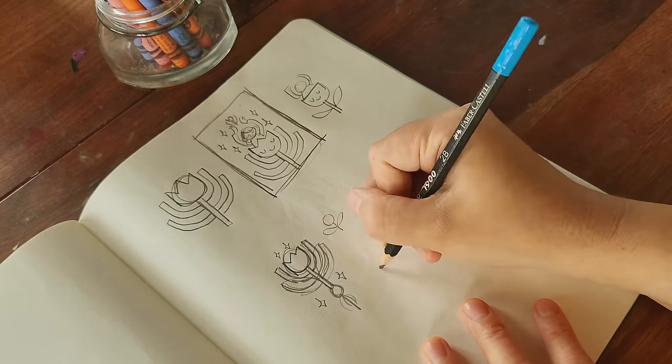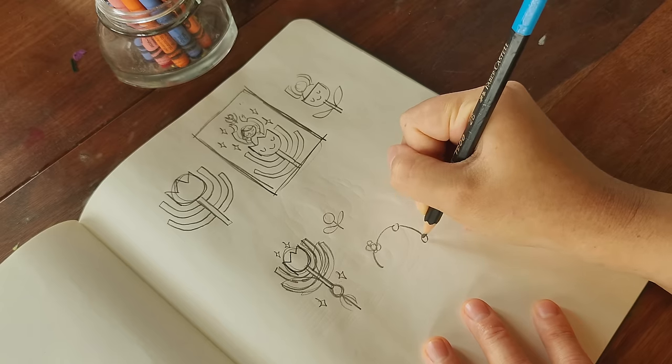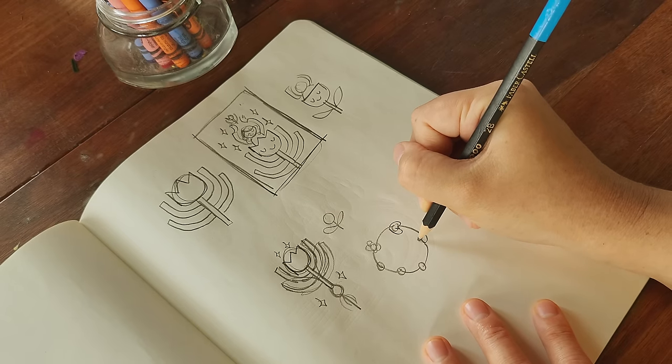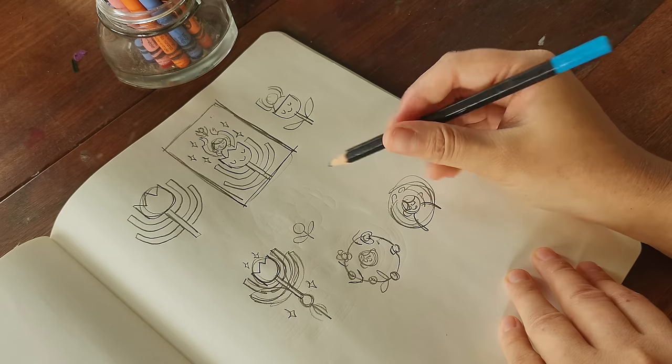Other ones I'm thinking, something like a daisy chain, because I feel that a daisy chain is like, oh, we're all connected in some way, we're linked up, togetherness and the importance of that. Yeah, I really like this idea.